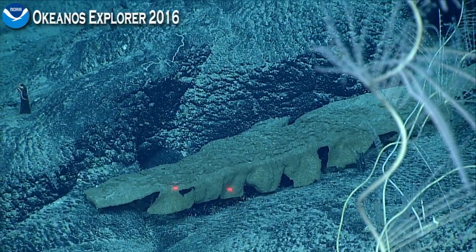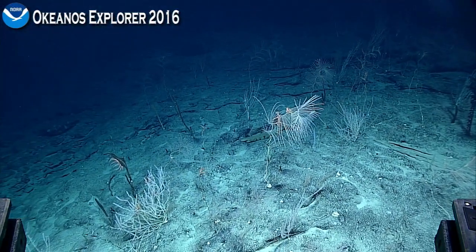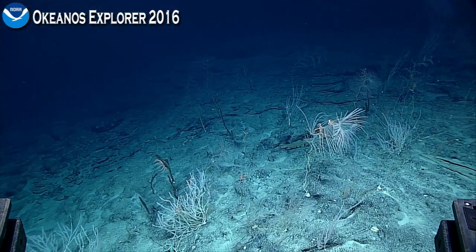All right, you can go wide. Okay. That was true, we do get leaves down here sometimes. Yeah, once in a while you see some pieces of random wood and some leaves and some seagrass and other things.